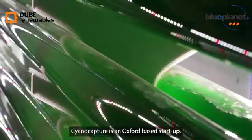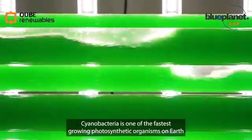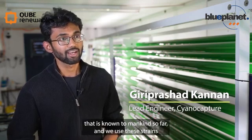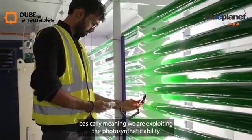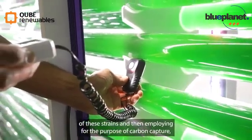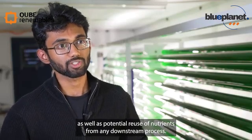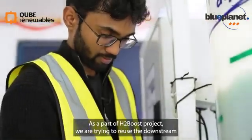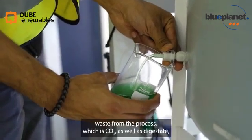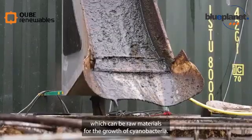Cyanocapture is an Oxford-based startup, and we build scalable carbon capture technology using cyanobacteria. Cyanobacteria is one of the fastest growing photosynthetic organisms on Earth that is known to mankind so far. And we use these strains as one of our carbon capturing mechanisms, basically meaning we are exploiting the photosynthetic ability of these strains and then employing it for the purpose of carbon capture as well as potential reuse of nutrients from any downstream process. As a part of the H2 Boost project, we are trying to reuse the downstream waste from the process, which is CO₂ as well as digestate, which can be raw materials for the growth of cyanobacteria.